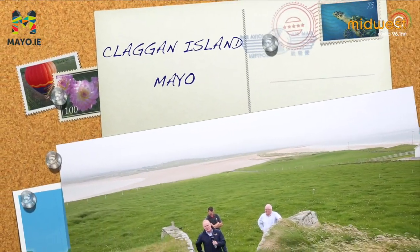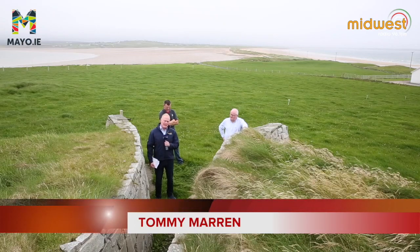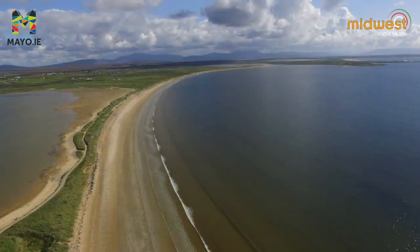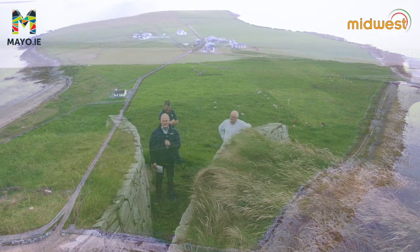Well, after a very enjoyable lunch at Ballycroy National Park, my plan was to go straight to Belmullet. And as I was driving down, I saw this sign that guided me in the direction of Claggan Island. And I thought, I wonder what that's like. Well, I don't know if you can see it behind me for those of you on social media, but it's another startling piece of landscape in County Mayo.